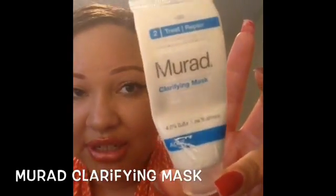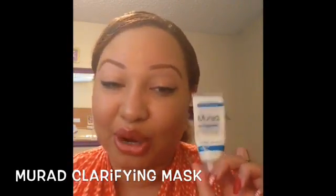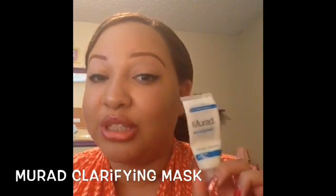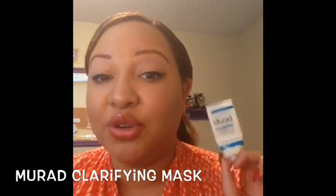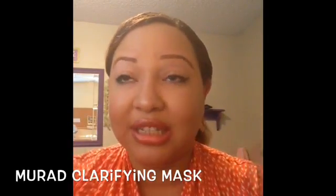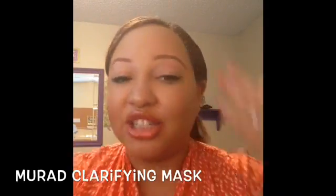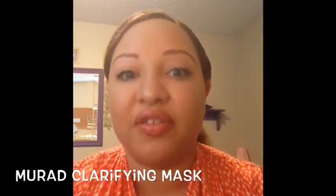But this is the Murad Clarifying Mask. It looks like that. Let me tell you, girl, if you have acne prone skin, you need this in your life. You can use it as a spot treatment. What I do, because I have acne all over my face, not just one particular area, is I just slather this on and cover my face with it.